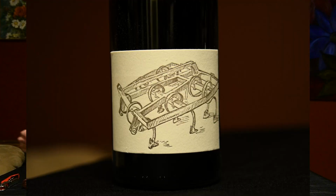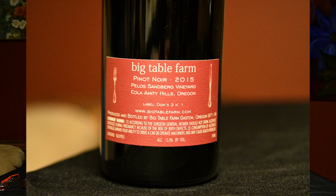So the last one we've got in the flight is the 2015 Pelos Sandberg. 2015 was another warmer vintage, like 2014. However, I just found it more structured and a little bit less pleasing on release, and it sort of felt like less fruit. Maybe it's going to age a little bit better. I don't know. But I like 2015s.